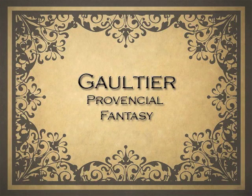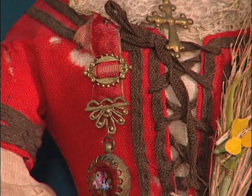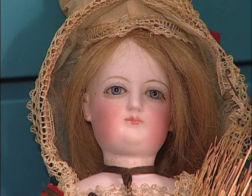Fantasy dolls. We could say that this is a provincially dressed Gautier doll, but it's most likely one of the Four Seasons. Perhaps autumn, but she could be from the region of Burgundy. More research needs to be done here.